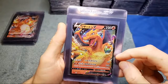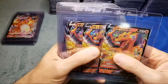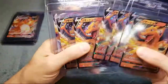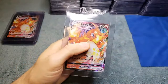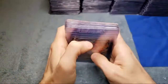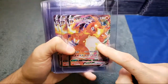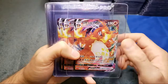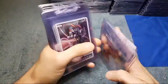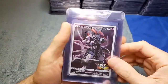Next we have the Charizard V. Japanese. I got these with the Charizard VMAX, so they were just kind of like throw-ins almost. 4 or 5. I got 6 of those, and then the English version of this is like $80 to $100, but the Japanese is only like $20, $25. So I think these are a great value, and the PSA 10 it's over 200 bucks. So I got 1, 2, 3, 4, 5, 6 of those as well.